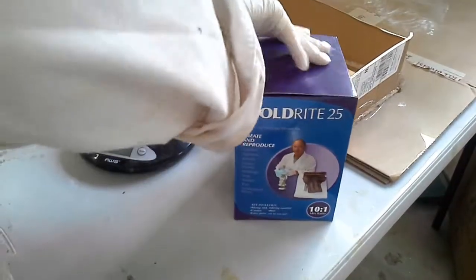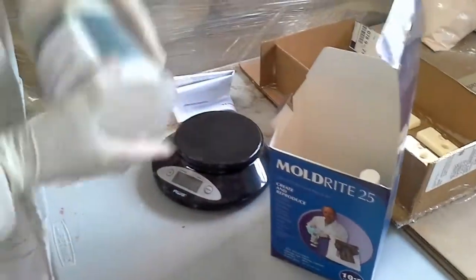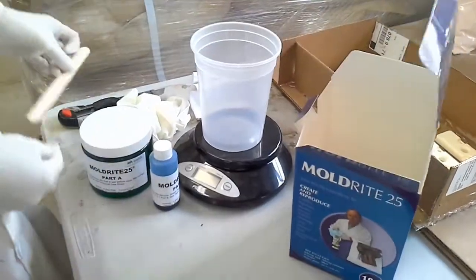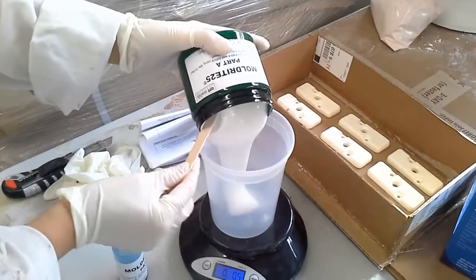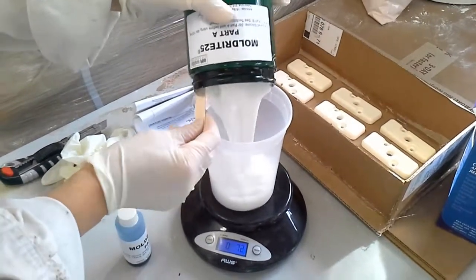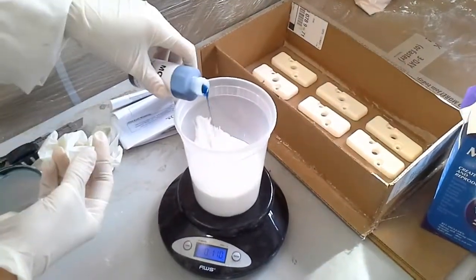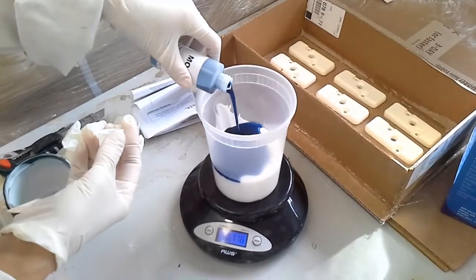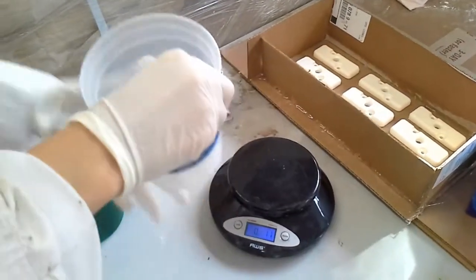To create the mold, we used 2 1-pint kits, or 0.47 liters, of Mold-Right 25, which is 2-part silicone. The kit includes the mixing container, a mixing stick, as well as latex gloves. The mix ratio is 10:1. Using a gram scale zeroed out to account for the weight of the container, we poured the white base material into the container. That is followed by the blue catalyst, which is 1/10 the weight of the base. The two materials are mixed together until there is an even blue shade without marbling.